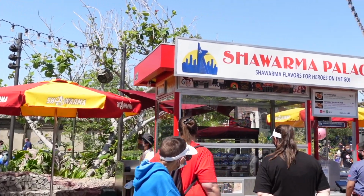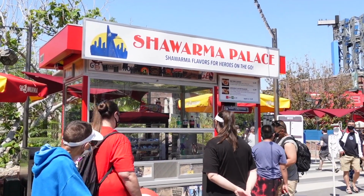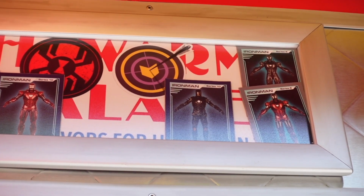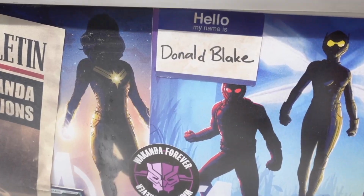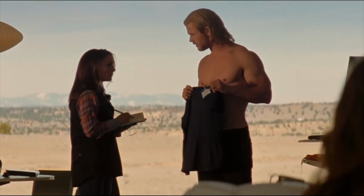So as usual, Disney did a great job with the theming. Just even at the line at Shawarma Palace, it's right next to where Doctor Strange does his show, and there's some photo ops and stuff. And even on the Shawarma Palace cart, you have a lot of details, like references to the MCU. My favorite was the name tag, Donald Blake. So if you guys didn't catch that, they even showed that in Thor, where it's like Thor's alter ego when he's on Earth.